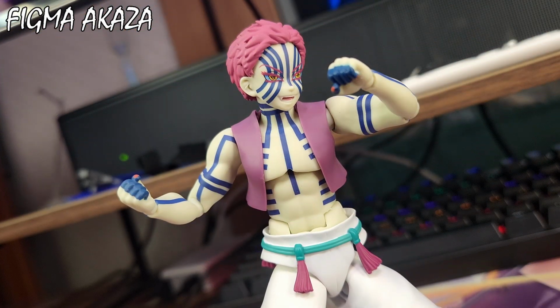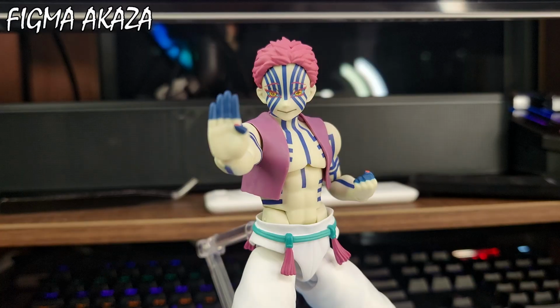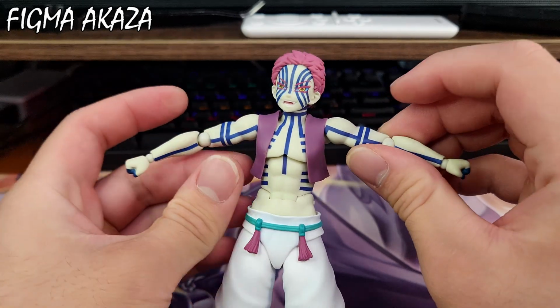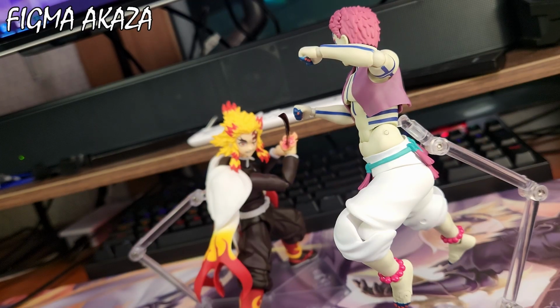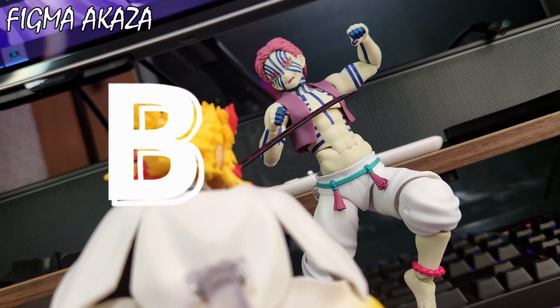In conclusion, the Figma Akaza is an impressive release in the Figma line as it is superbly sculpted alongside possessing impressive accessories. However, the limited articulation alongside a criminally low number of accessories decreases the overall value of the figure, especially compared to modern Figma. In doing so, the Figma Akaza gets a ranking of B.